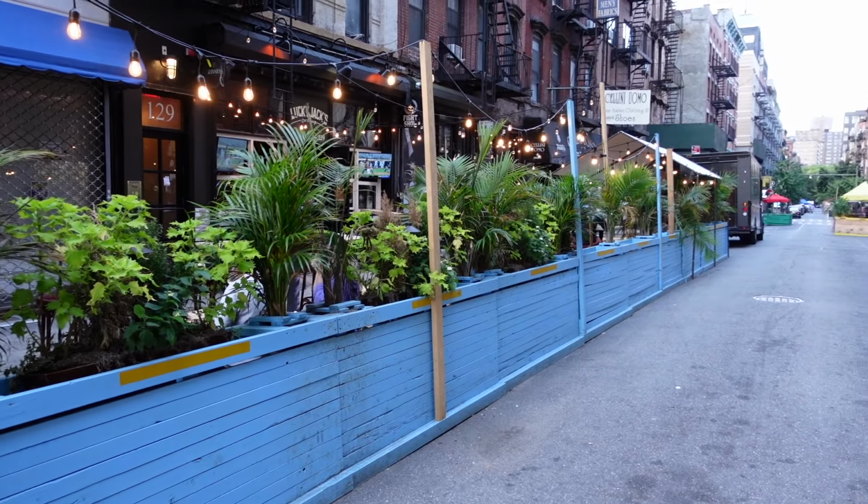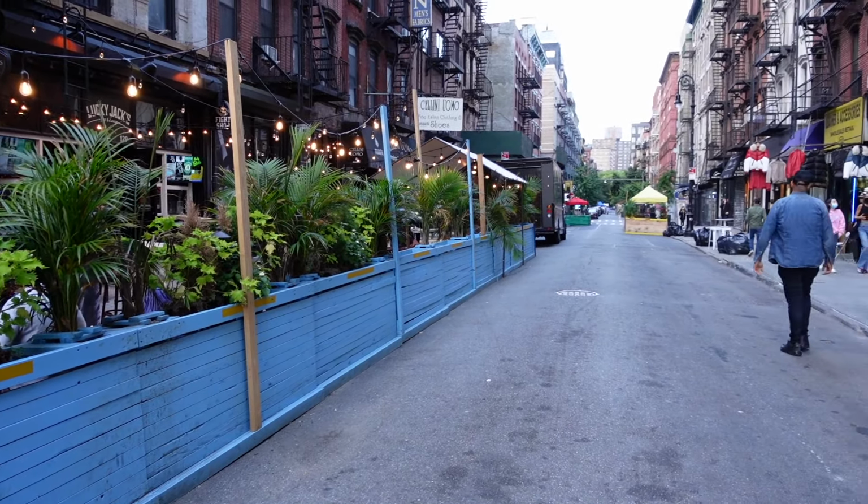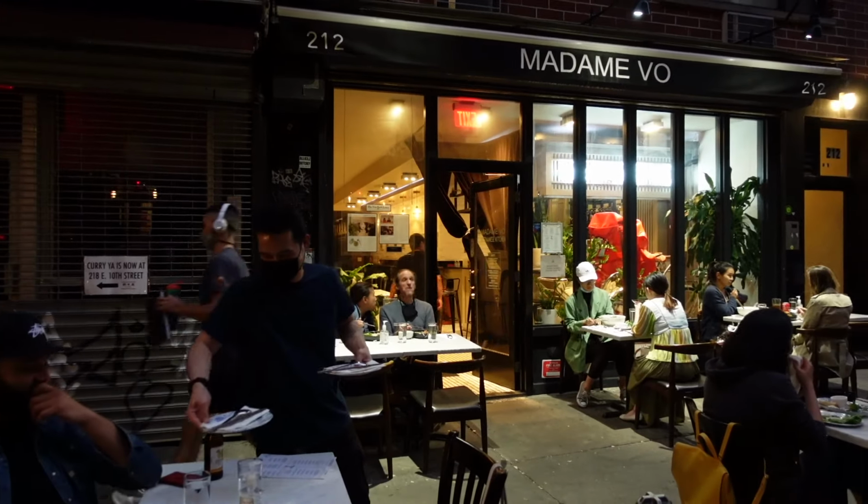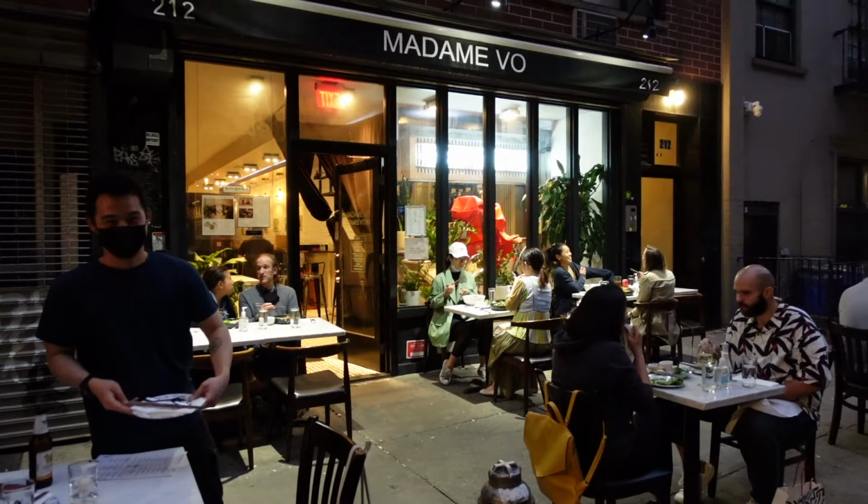After all that food, we took a walk around the city until it was finally dinner time and we were ready to eat again. So we're at Madame Vo right now. We've never been here before, but we've been wanting to try it for a long time. We ordered up a couple things and I'm really excited to try it.